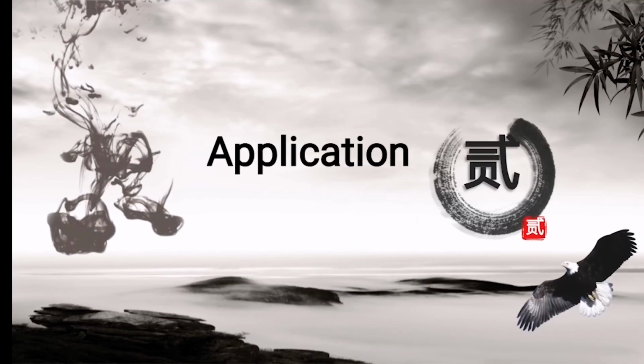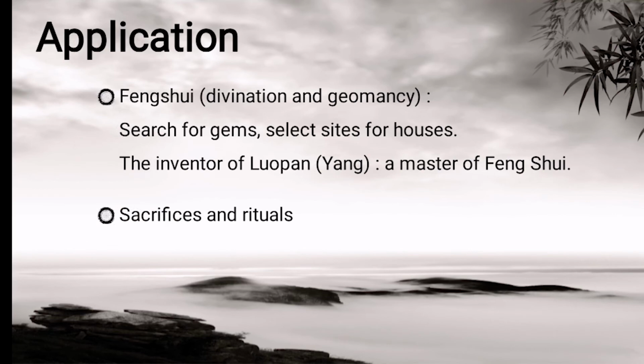After an introduction of the history to you, I will talk something about the application. Actually, in the very early time, the compasses invented in ancient China were not all used to identify the direction. Some of them were used for feng shui, which means divination and geomancy. For example, people used it to search for gems and to select sites for houses. The inventor of luopan, Yang, was a master of feng shui.